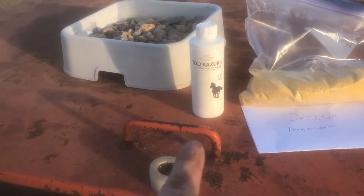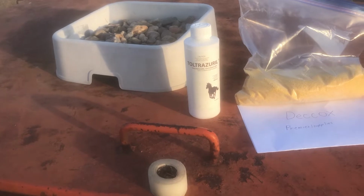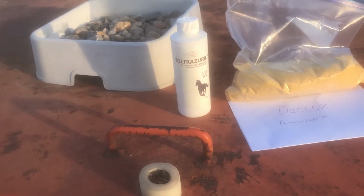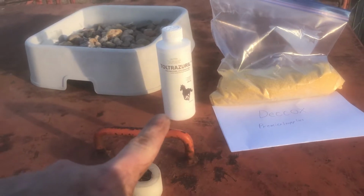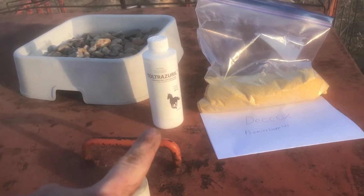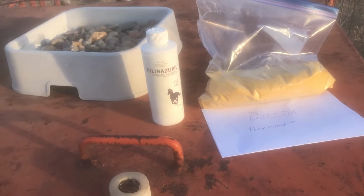How you would do this is, it smells and has a consistency of white paint, but you just syringe it up and put it down the lamb's throat, and that's what I'm going to do today. I'm going to give her 4 milliliters of that, because I'm going to guess her at about 20 pounds, and that'll take care of her. She'll snap out of it.